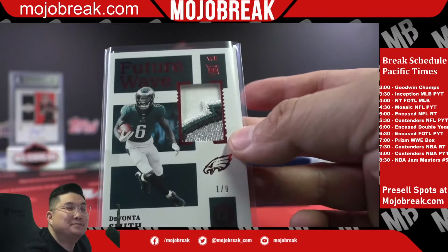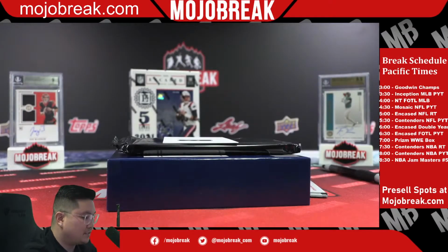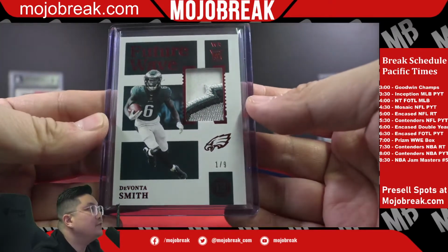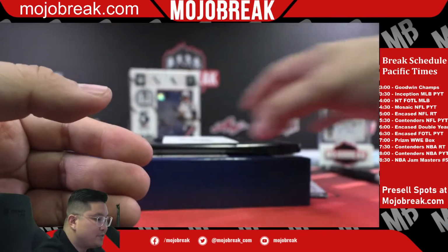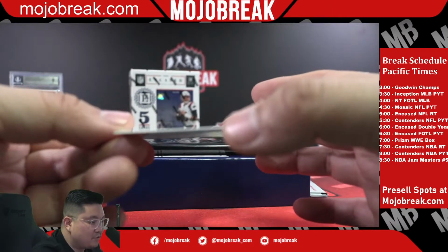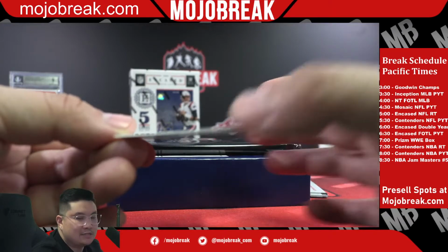Interesting. This next card is interesting. Exactly what we were just talking about, actually. This is kind of a head scratcher to me. 1 of 9 for the Eagles, Philadelphia. Scripted signatures. So this is weird, because with this redemption you would assume they would just try to make them all graded because it's one of the bigger quarterbacks, but I don't know.